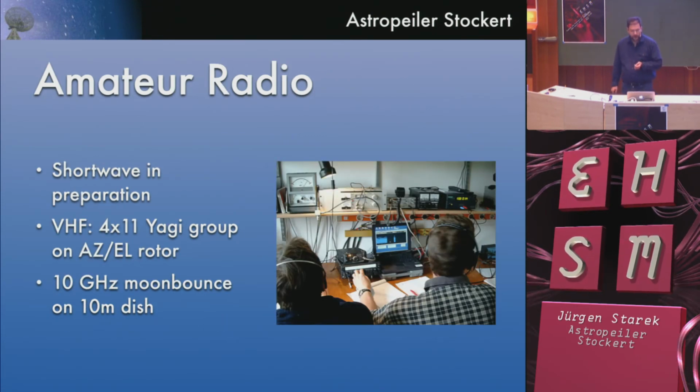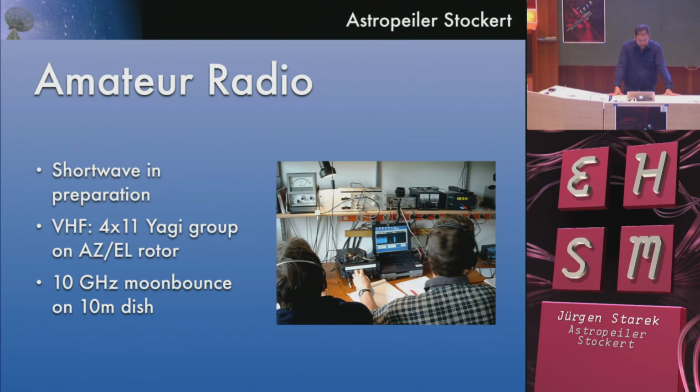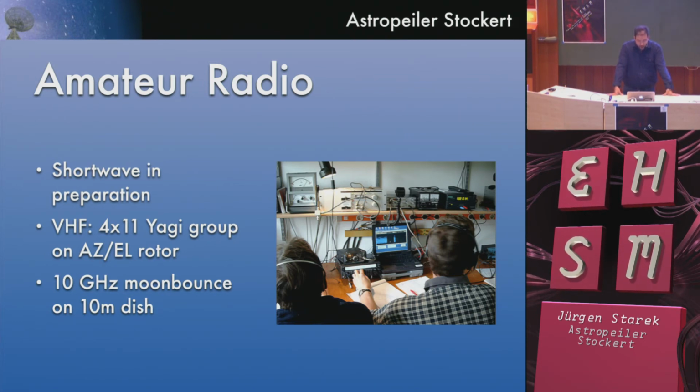In the field of amateur radio, that has always been a core activity in our group, and of course, if you've got such an observatory, it attracts people who are themselves attracted to antennas. We are currently transitioning the shortwave station. There will be a shortwave station in a short time.